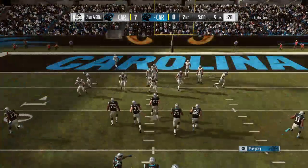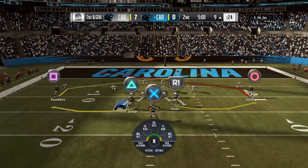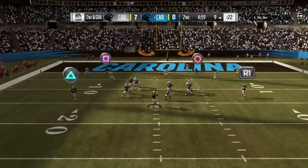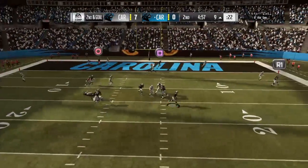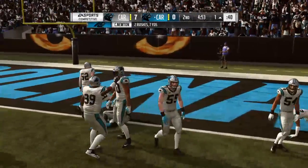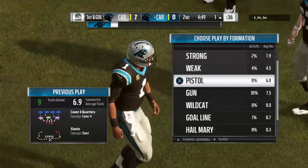Another shot from the 9 on second and goal. Operating from the gun, Newton. Flushed out right. It's a gain of 9 yards. And that is going to set up third and goal.